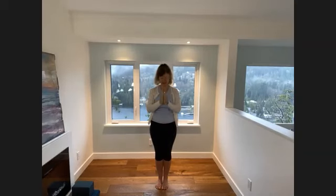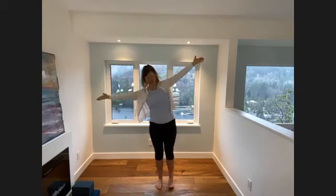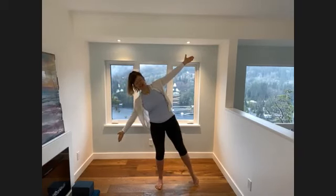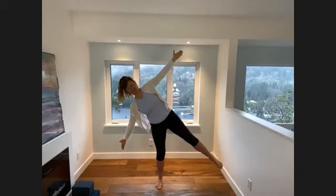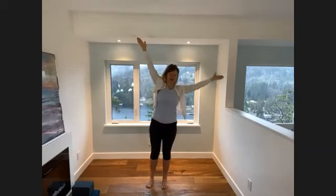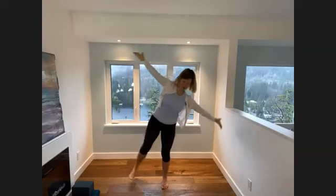And when you're ready, inhale, arms up. Exhale, come to one side. I've been working on this last few weeks, and you can just come here, or if you like, you can balance on that leg. Inhale, center. Exhale, bring the arms to the side, your foot on the ground, or perhaps coming a little bit more deeply into it. Do this in your own timing.